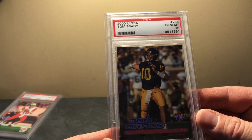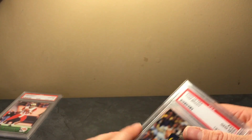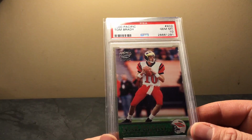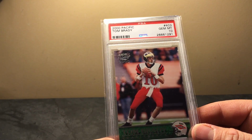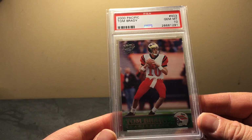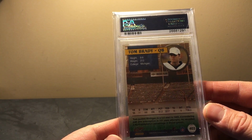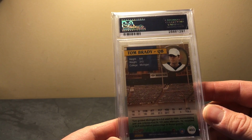Like 2001 Ultra is almost impossible to get a 10 because of the top edge. So this is the set that it's got to have a low pop, because if you ever try to buy this card raw, now they sell for about 30 to 40 raw, but they're always dinged up here on the bottom or like chipped up all around the card. So to have a PSA 10 and then to take a look at it and it actually looks like a 10 is pretty cool. The value on this one, I think it's $250 right now.